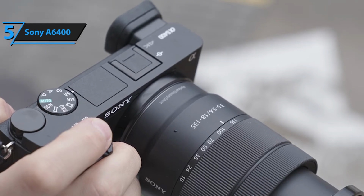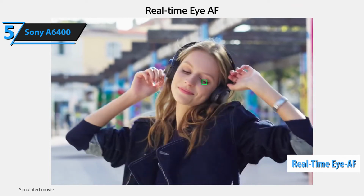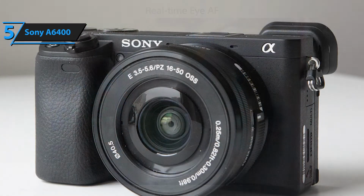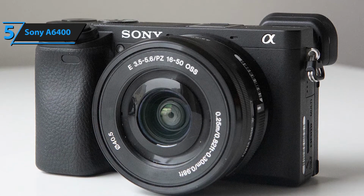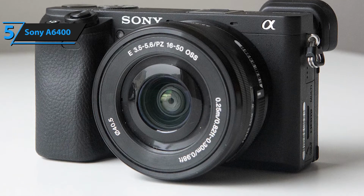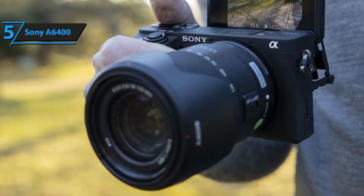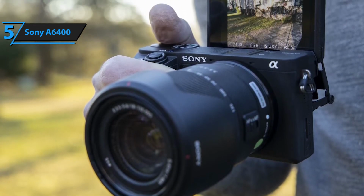There's another feature that you will most certainly like called the real-time eye autofocus. Essentially, this feature utilizes state-of-the-art AI to process and detect eye data in actual real-time, which results in heavily improved accuracy, precision, and rapid tracking performance. Another great thing about Sony's A6400 is that you can actually select your preferred eye position for the real-time eye autofocus feature.